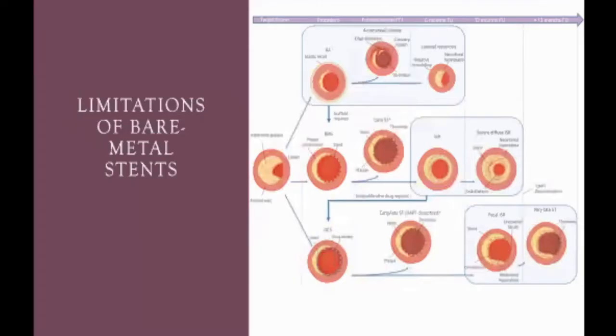So what we're discussing are the bare metal stents, but bare metal stents have certain limitations. Primarily, the limitation of bare metal stents, as the default intervention at the time for coronary revascularization, was of course in-stent restenosis. While coronary stents increase acute luminal diameter to a greater extent than balloon angioplasty, leading to a greater acute luminal gain, the vascular injury caused by stent implantation elicits an exaggerated degree of neointimal hyperplasia, resulting in greater decreases in luminal diameter, also known as late lumen loss, compared to balloon angioplasty alone.